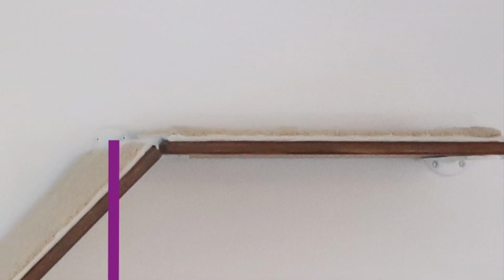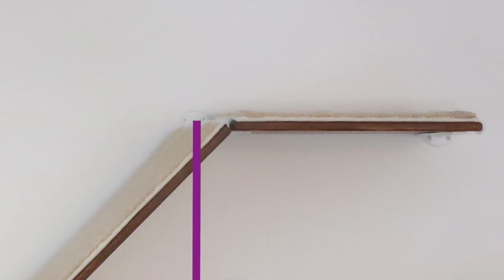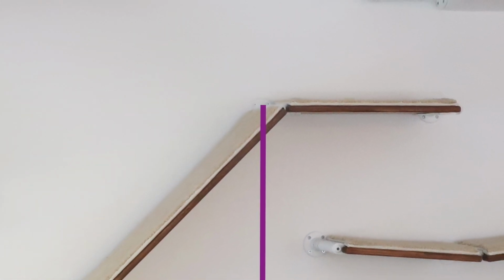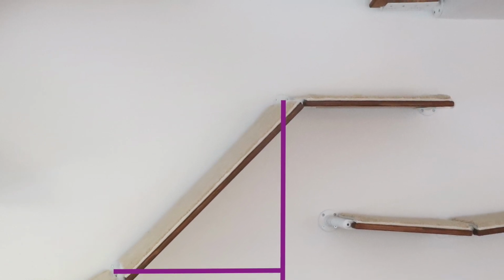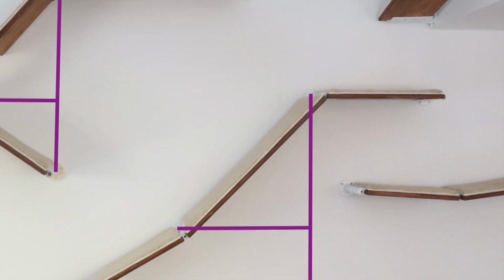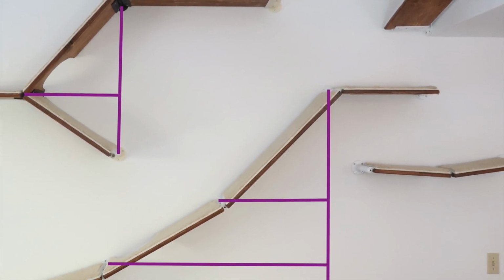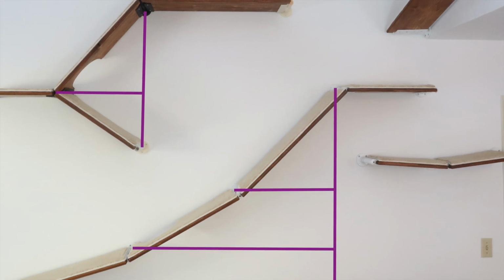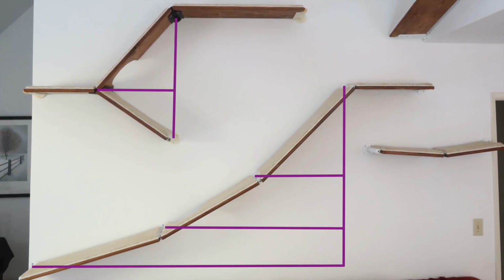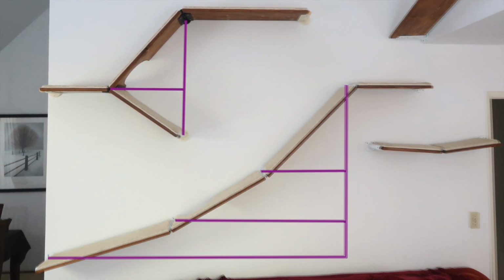Now, speaking in terms of structural stability, what is beautiful and really amazing about this system is that the angled shelves are actually doubling as L brackets. So instead of a 3 or 4 inch L bracket holding up a floating shelf, that ramp is a 3 or 4 foot L bracket holding up that top shelf and holding each other up.